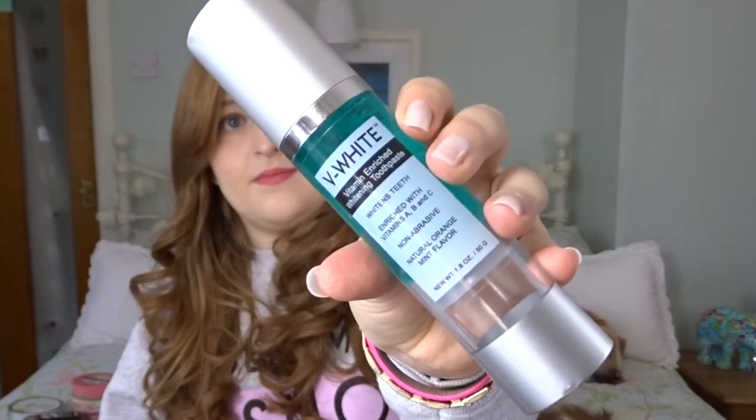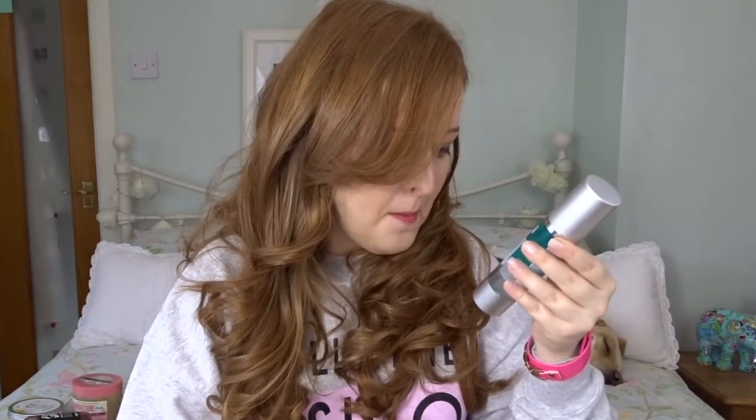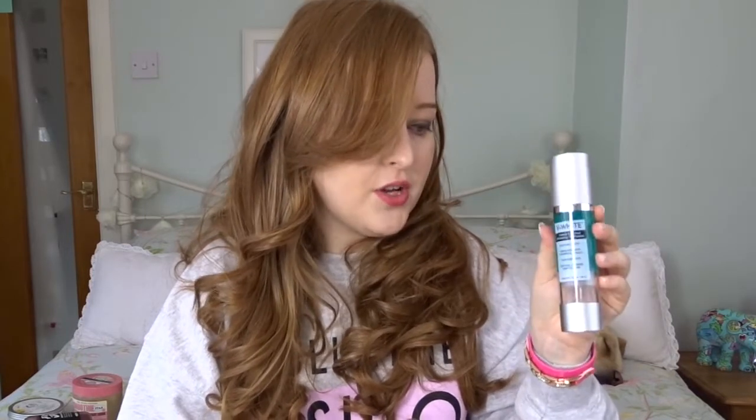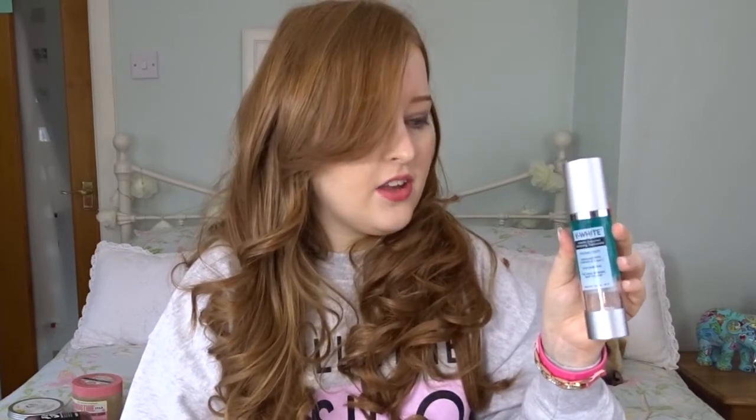Next product I have is a dental product for you today, and it is the Smile Science Whitening Toothpaste, enriched with vitamins A, B and C to help to condition your gums. And this stuff's brilliant. You can also get it in the orange flavour. My one is in the mint flavour, and this is incredible. It helps to whiten your teeth, and it's really helped my gums as well.